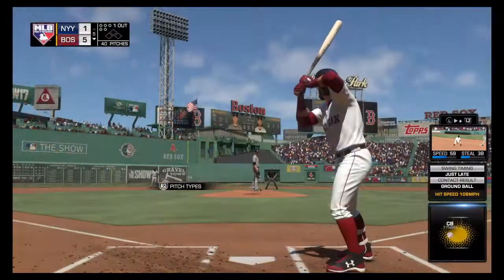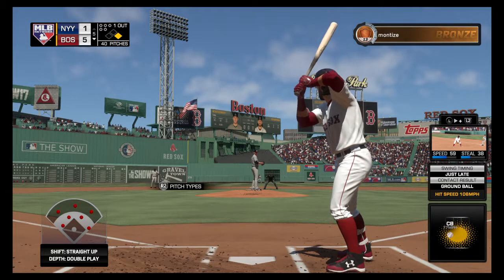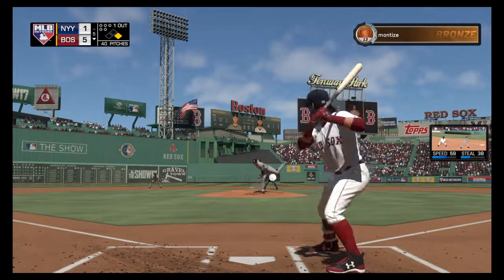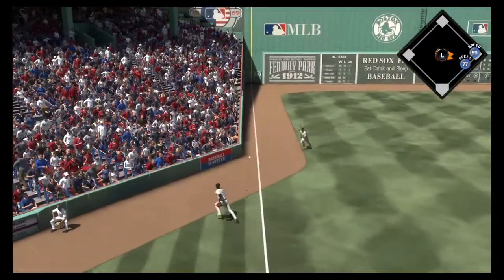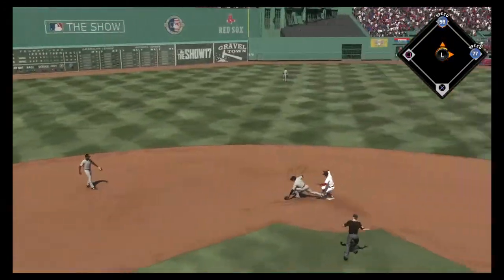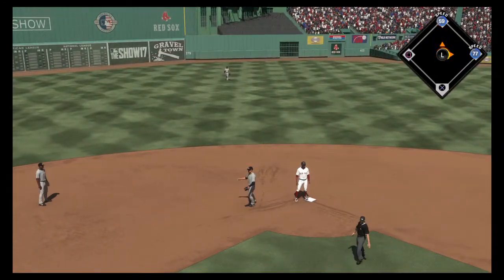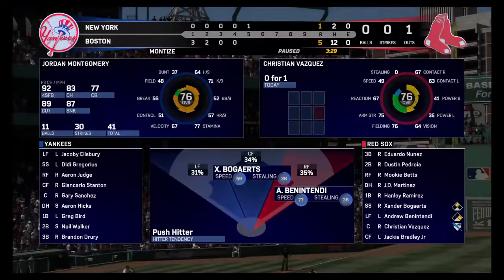So stepping in, Andrew Benintendi. 0 for 2 on his line thus far. Ready to deliver. Here's the first pitch. And here's a ball hit in the air. Drury into shallow left. He can't get to it. This one's down. Throw into second, but he is in there as they can't get him at second. Ready once again, Christian Vasquez.